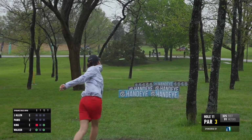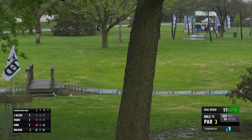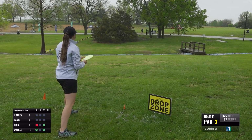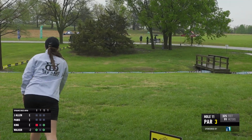She going Emperor or going Leopard? Leopard 3. A little bit low. Get up. Okay. Just barely over that hand-eye wall. Gotta love it. So Macy will be headed to the drop zone, trying to salvage a bogey. This is about 200 feet.